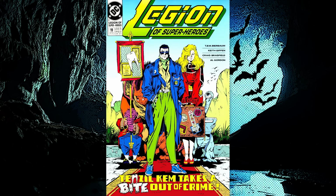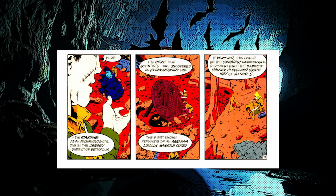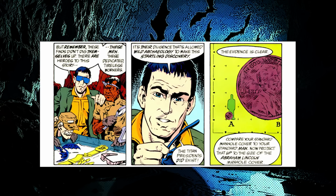1990's Legion of Superheroes, volume 4, issue number 11. Taking place sometime in the comic book bullshit future, this Big Penny is mistaken as a giant Abraham Lincoln manhole cover, because in the future, everyone's a moron and they can't read the giant letters that say 1 cent. I guess people just stopped using paper money and coins, but I like to think that they're just so stupid that they can't even read that it says 1 cent, but they still know that it's Abraham Lincoln. I mean, they don't even mention the word penny once in relation to the giant penny. It's insane. Comic books are insane.